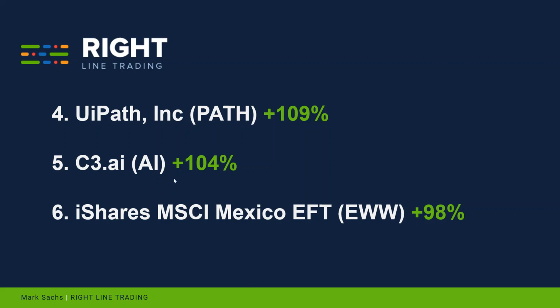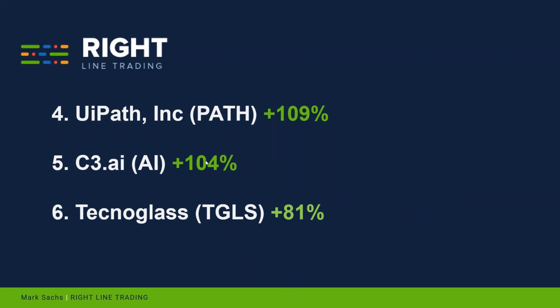Next trade is C3AI, ticker AI, 104% on the option. Now, C3AI was, as I mentioned, a 104% winner. It is sort of the fundamental AI stock. It's looking at advanced codes to create artificial intelligence. It's got an amazing number of contracts from Fortune 500 companies. It is still not making any money, but it has tremendous earning potential. Traded as high as $42 a share on basically no earnings, all on potential.